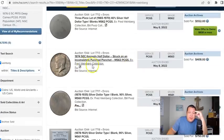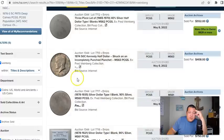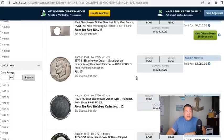Now, this one's pretty neat. I remember seeing this one, and it's this 1974 candy $50, graded PCGS Mint State 63. It says struck on an incompletely punched planchet, $408. Now, there's a little bit of a close-up. You guys see that little crescent moon kind of cut right there? That is the incomplete punch. All right, so it had attempted to punch at one point out of the strip, and it wasn't complete, and it backed off and then did one sharper, stronger punch, and it got it out. But it tilted a little bit where it retained the old first punch out attempt.